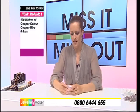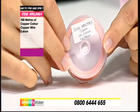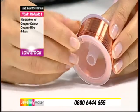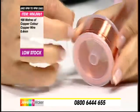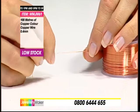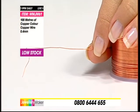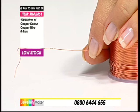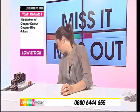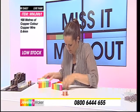Okay, now, this you need in your life, because if you miss it today, you're gonna miss out, and I have no idea when we're gonna get it back in. This is a 0.4 wire. Now, what reason would you be using this? Well, primarily, you'd be using it to wire wrap, but also to fill in structured pieces. So for example, let me just see if I've got an example here. Just bear with me a tick.